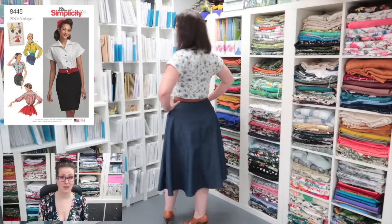And I'd had the pattern in my stash for the longest time. I really love the illustrations on the envelope. I think they're gorgeous. I do think that the top ended up looking like the illustrations. There is a giant poofy back to contend with. I ended up sewing down the tucks another 8 inches, I think.